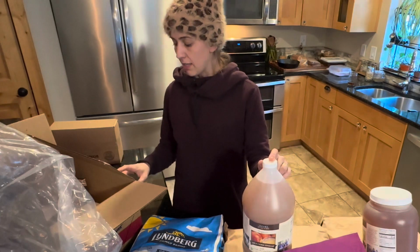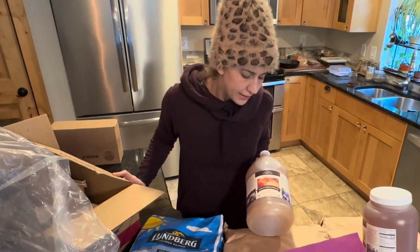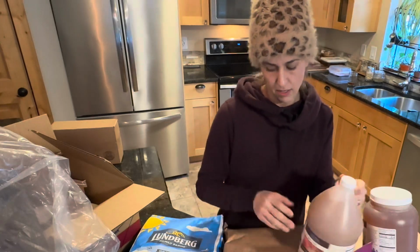So this was $11.37 for this gallon of organic apple cider vinegar. It is raw and unfiltered, so it's got that cloudy look to it. It's got all the goodness in there.